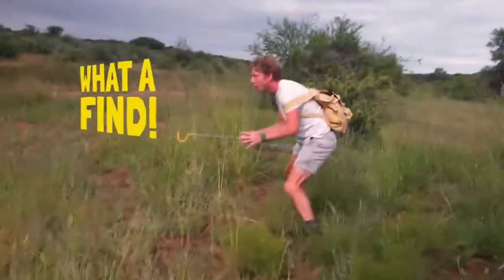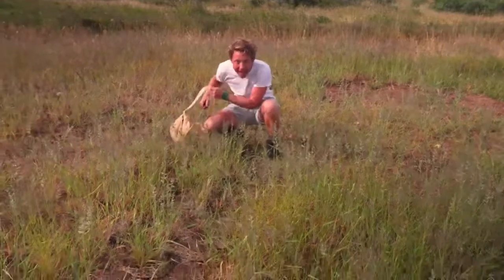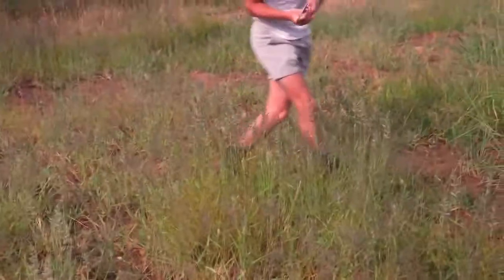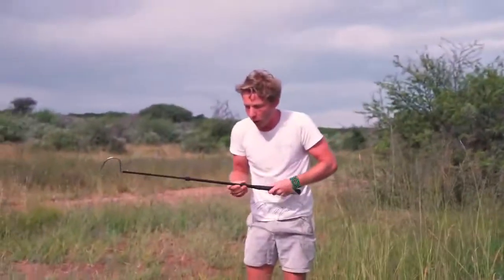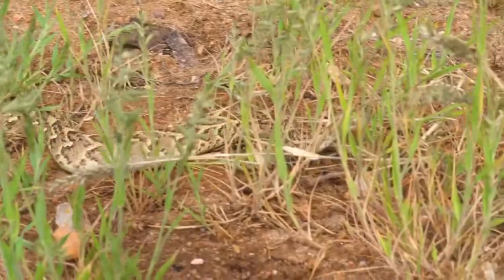Okay, there you go. Wow, that's exactly what we've been going for. Woo! That is intimidating. Look at the size of that. That's an absolute beast. I'm gonna need my bigger snake hook here. This is the show. You have to be extremely careful with these snakes because they have explosive lunges. Their strike, if they feel under threat, is unbelievable.